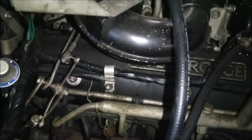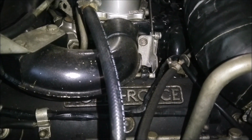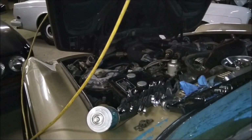Alright, so what I'm going to do now is undo these lines over here and see if there's any fuel coming out of them. So these two lines, this one over here and that one over there. I'm going to see if there's any kind of fuel coming out of them. I'll just put it on pause right now, but I have to do this very quickly and then cut the thing off.